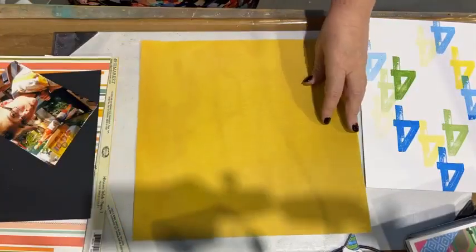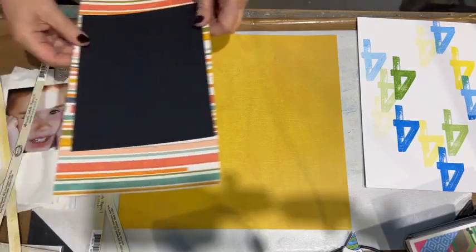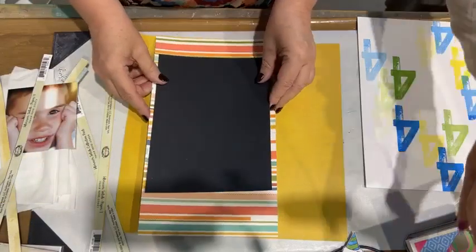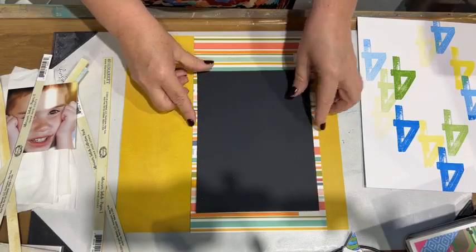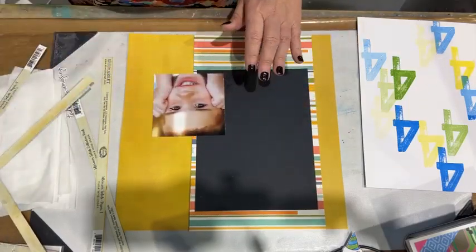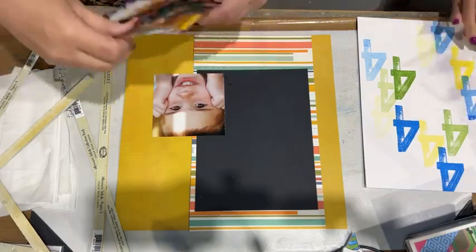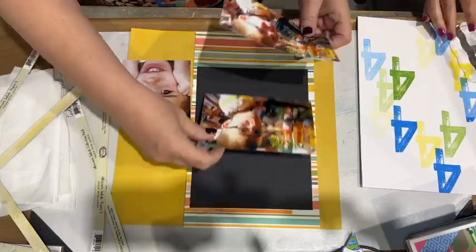Alright, so there's my background. I've got all these more photos of us eating at Fred's. We were in Maui, and we go to this taco joint on the beach. It's called Fred's, and we love it. Tacos, actually.